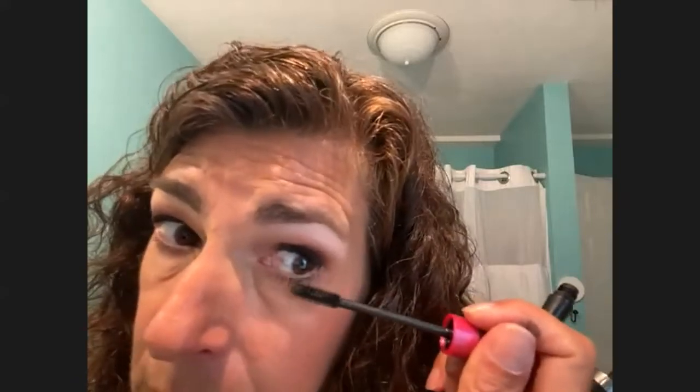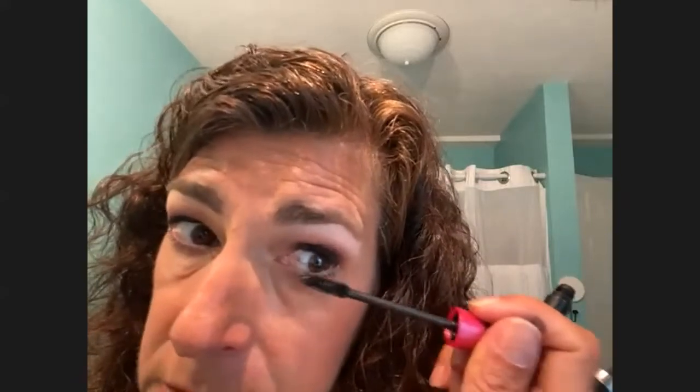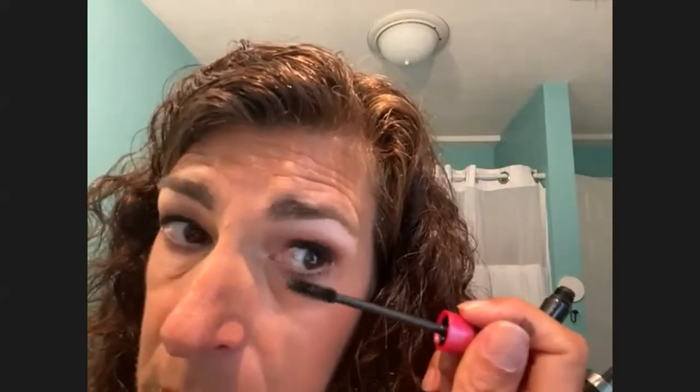And yes, our little eyes need to have that mouth wide open. As I'm putting this on, there's other mascaras too that I just want to quickly share with you. What I am using is our Ultimate. It thickens and lengthens. It's a brush that looks like this.